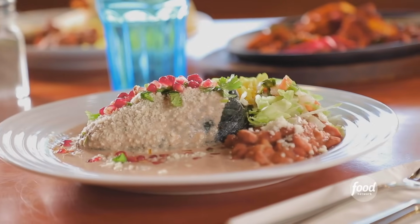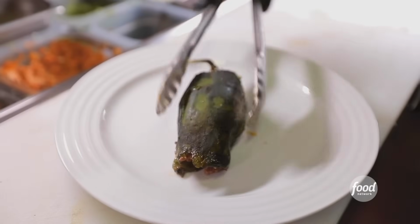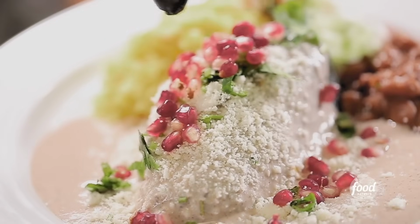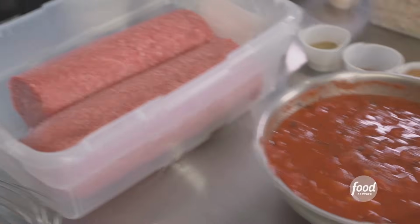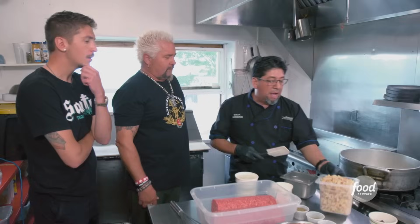The Nogada is totally unexpected. I've never had anything like that before. It's a mild green chili filled with beef and pears, and it's just this wonderful, sublime flavor. What are we into now? The feeling of the chile relleno en Nogada. En Nogada means in a nut sauce. In a nut sauce. Olive oil, onions, garlic, apples and pears.